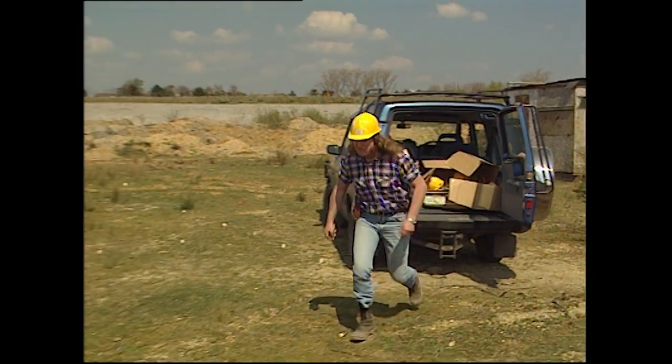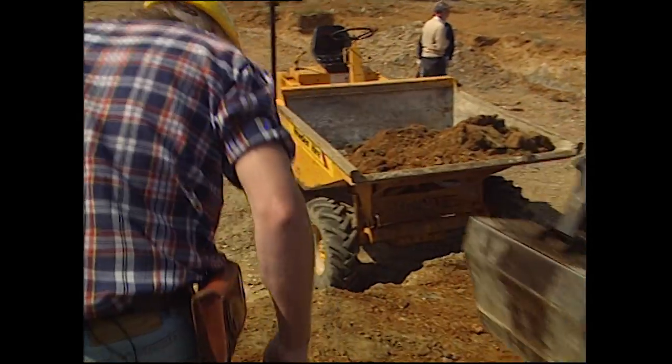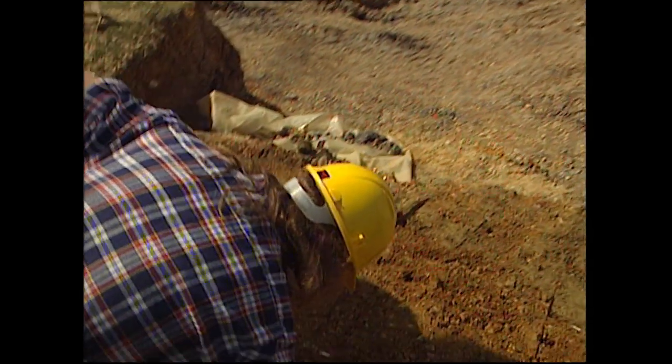But try telling Phil that. Hang on, Phil's getting excited about something. What's going on, Phil? That looks like a bit of tusk coming out, doesn't it? Maybe. Is that tusk, is it? Well, I think it is. Looks like it. Yeah. Well, we don't want to go any deeper.